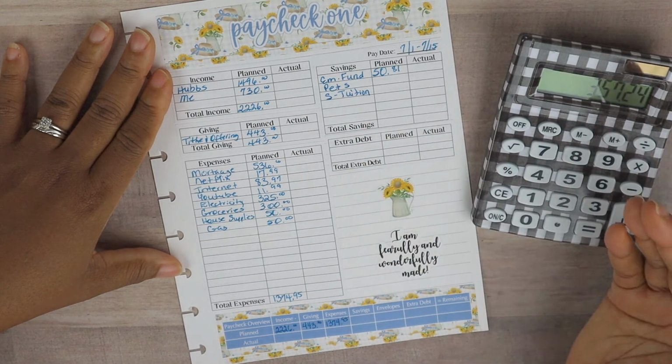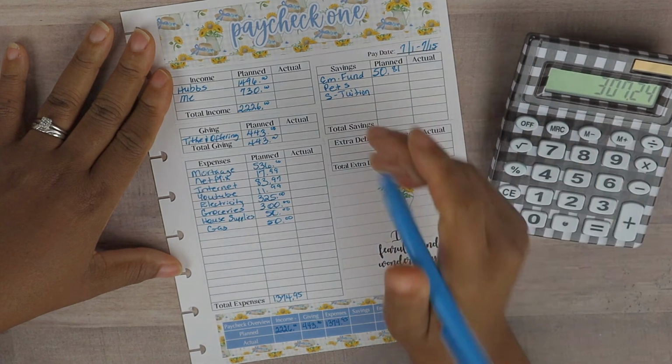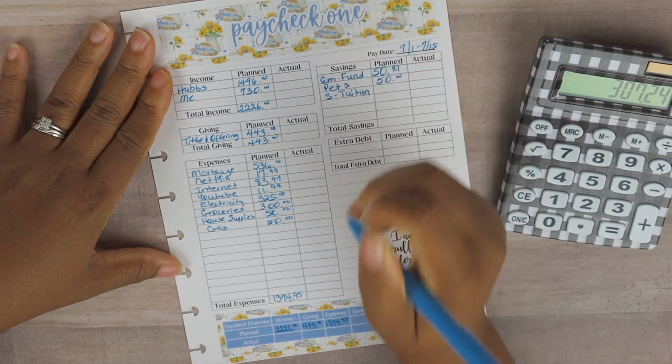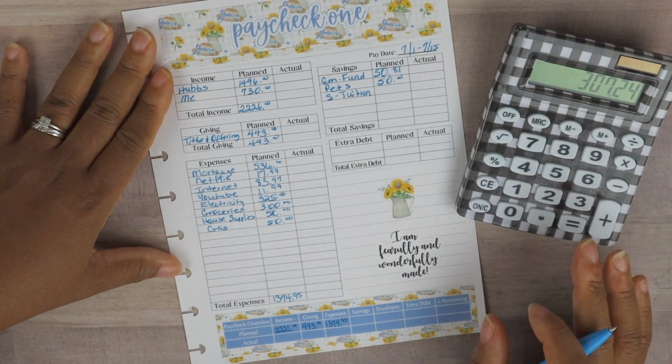And then pets get $50. So that's an easy thing to do. Let's go ahead and take care of that. So the pets will get their $50. And we have $307.24 left.